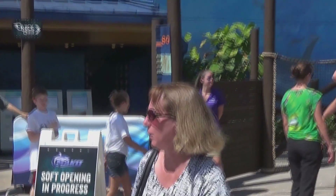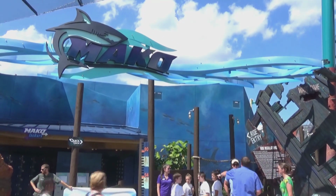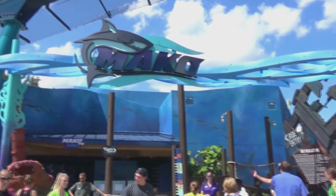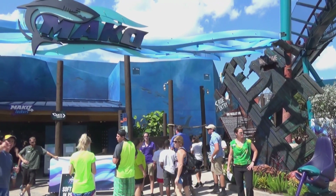The first of the new for 2016 rides is open here in Central Florida, and that's Mako. We're rocking and rolling with a soft opening. We're going to take you through the queue, check out the ride, give you our thoughts, see the whole new Mako area, and let's check it out. Let's go step on in.